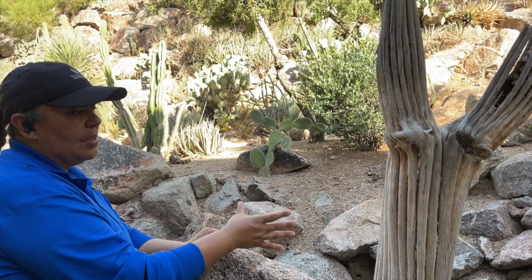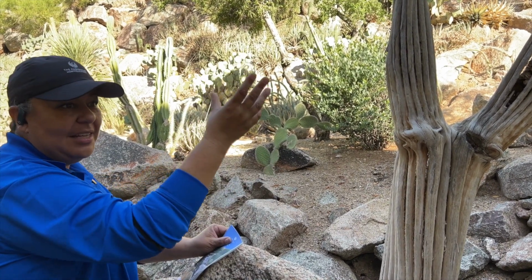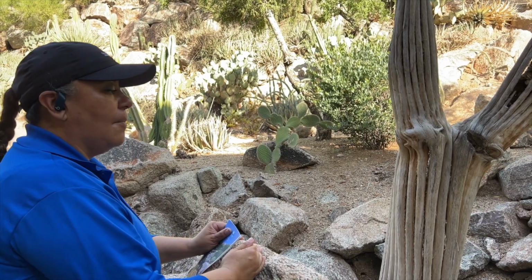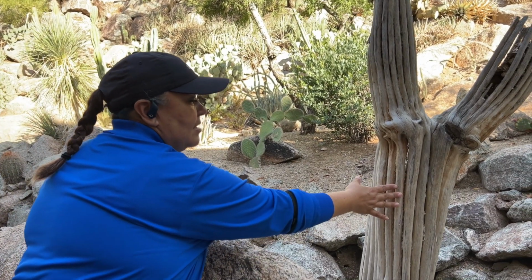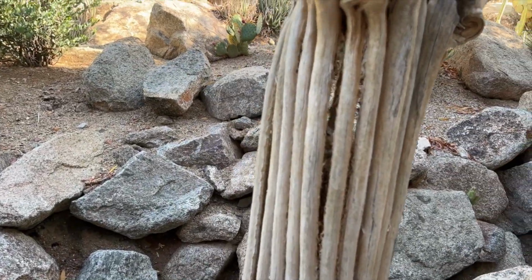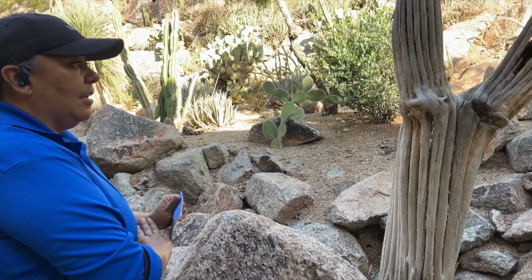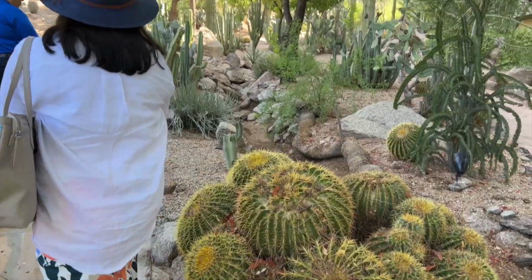The ribs of the saguaro are the only way that something so heavy can stay upright for so many years. But also, this is a resource that the local tribe here, the Pima tribe, the Salt River people, have adapted and used in building their homes. So it is very strong and durable.